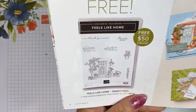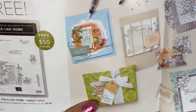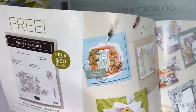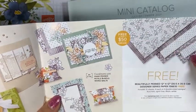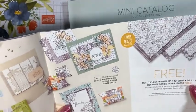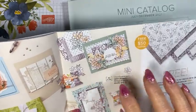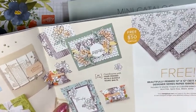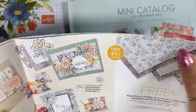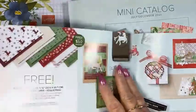Here is a pretty stamp set called Feels Like Home. That's also a $50 choice. And there are some pretty samples that were made, watercolored here. Very gorgeous. And this is called Beautifully Penned. So this coordinates with the hand-penned stamps and the other papers that are in color. And there's dies, so that coordinates with all of that. Or you can actually just use it on its own. You can color this paper up if you wanted. So that's also a $50 choice, very pretty.